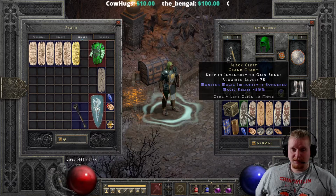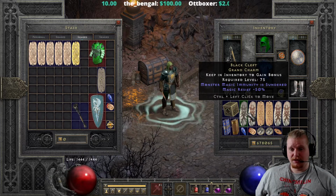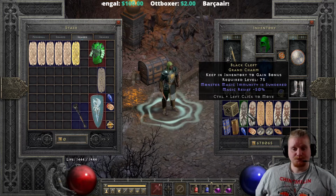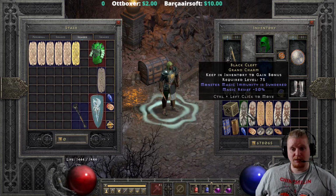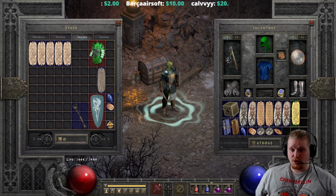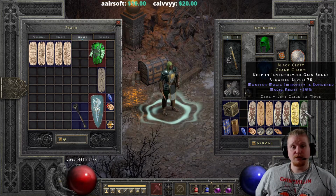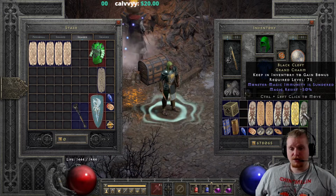I do feel like maybe the negative 50% magic resistance might be a little high for this particular one, especially considering you can't counter it in any way, shape, or form. But all in all, I'm not sad that they introduced an item that isn't necessarily the most overpowered thing in the world, because all the charms do the same thing. They didn't dick over the Hammerdin because they all do the same thing. They all sunder the resistances.